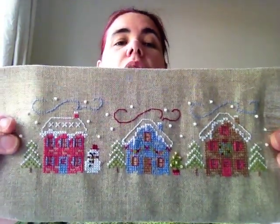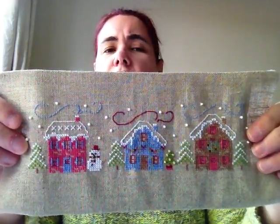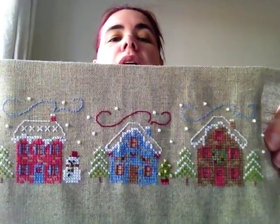Next FFO, I did finish my Christmas houses from Plum Street, that were a freebie from Cross Stitch magazine a couple of years ago. So they are there. They're not FFO, they are just like this, so I can demonstrate. So there's lots of little beads on.